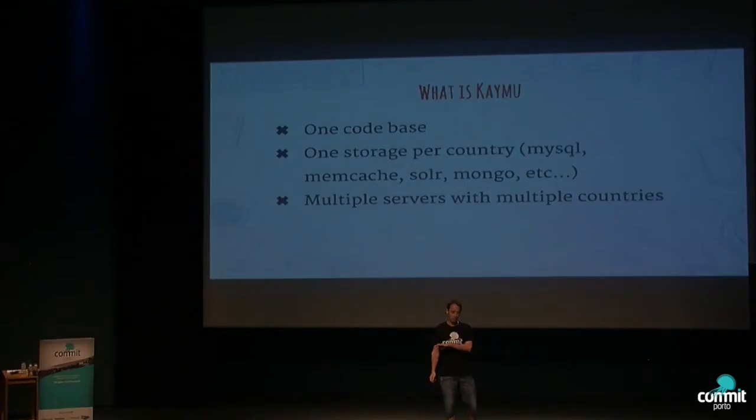And we have multiple servers with multiple countries. So basically the hardware is shared for some of the countries, not among all of them, but for some we have clusters of hardware. While I was preparing the presentation, I thought, since I'm here to talk about the challenges, why didn't we have that many hard challenges? We had a few, of course, but why not so many?